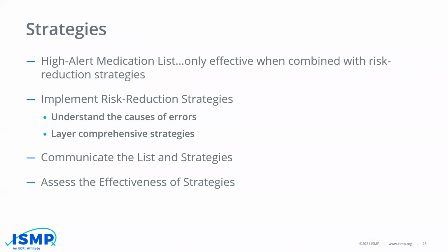When it comes to strategies, one important thing: it's one thing to maybe have your own high-alert medication list, right? But having a list doesn't mean anything. Hanging a list on the wall doesn't mean anything. It only means something if there are strategies you're going to put into place in this setting to prevent harm to patients at the end of the day. So some of these are preventing medication errors in the pharmacy, some of these are preventing errors in the patient's home. So it's important that you identify, first you have to understand why the error happens.